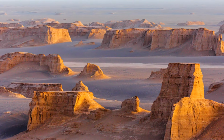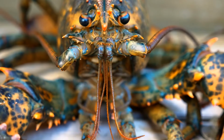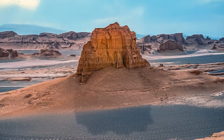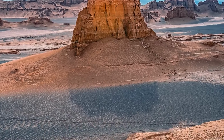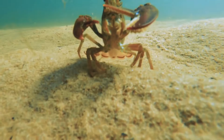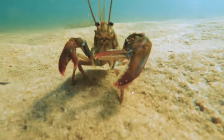You can find another tough survivor in the Lut Desert in Iran. They've just discovered a new and special kind of crustacean there. These creatures live in small lakes that appear from time to time thanks to desert rains. This species can survive for decades in dry sediments, just waiting for a tiny bit of water.